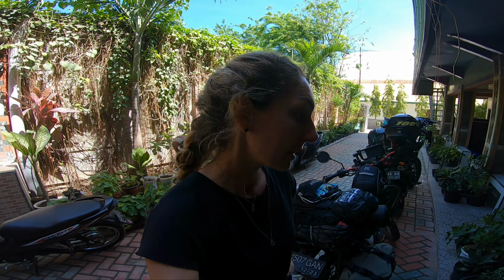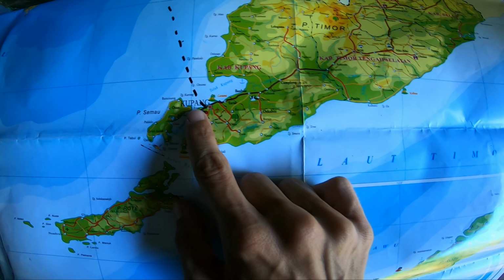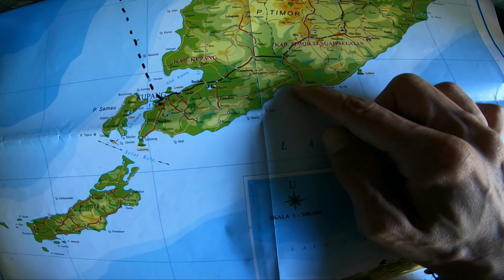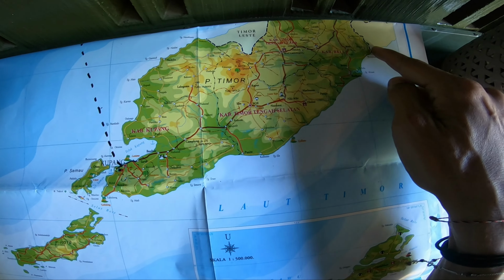And I forgot to show you our plan of today. So we are in Kupang, and our plan is to follow the south coast and go closer to the border of Timor-Leste. We will see where our journey will end today.